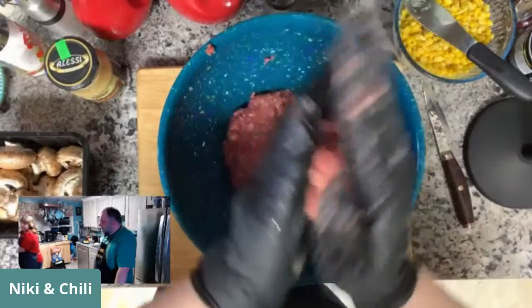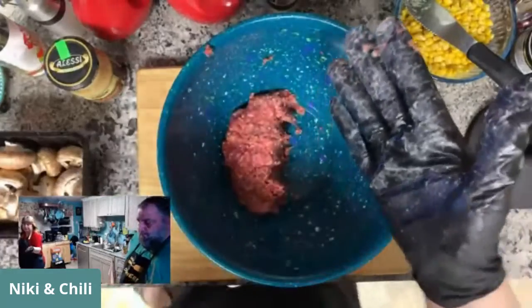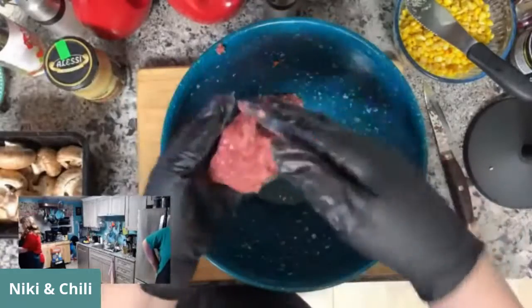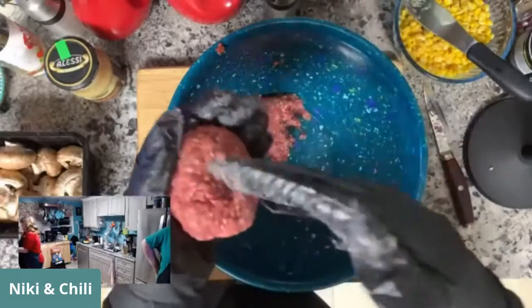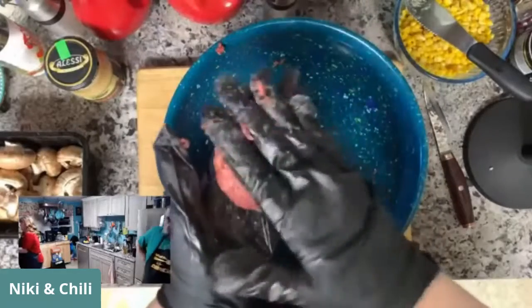And I added venison, because the burger was super, super fatty and it would have turned into a hockey puck by itself. And these are not huge. These are 4 ounces thereabouts. So roll your balls around, give them a nice little slap.